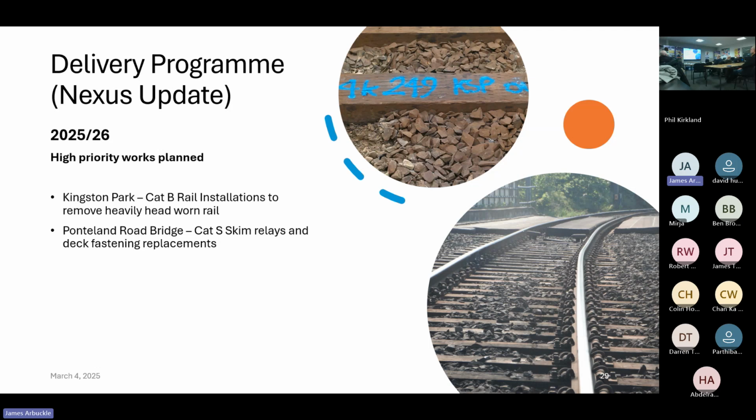And also, although Kingston Park is, again, a full Cat F renewal, we've decided to change the rail out there, so we're going to have to change that category on that works from an F to, I think it'll be a G or something. We'll talk about that separately later.